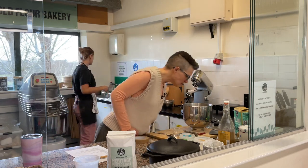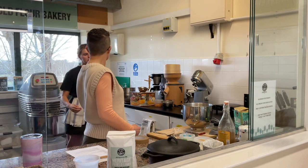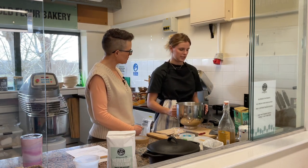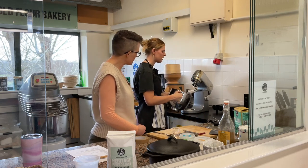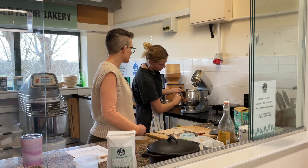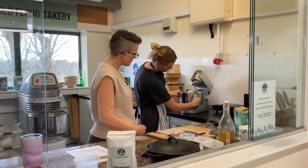Yeah, you want to make sure that the salt, you put that in first so that it doesn't touch the yeast in the water directly, because if it touches the yeast, it might retard it, which is to stop it working efficiently and ruin some of its potency.